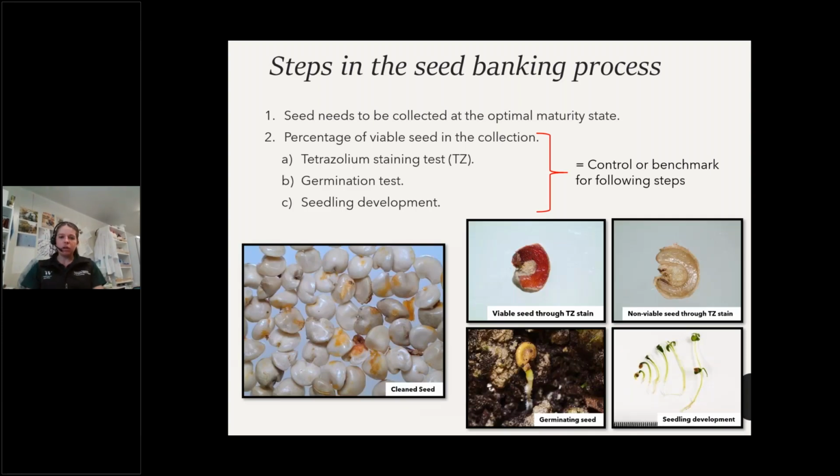And here are some photos. I always find photos easier to process than words. You can see at the bottom, on the left-hand side, my left-hand side, there are clean seeds of a Neomyrtus seed. The two top photos show TZ stain that was used on seed. As I said, when you use the stain, if it stains your seeds red, it means they are viable and there are live cells. If they do not stain red, or a pattern of red, then it means there's a problem. You can see the one on the right-hand side hasn't stained at all, which means that seed is no longer viable.